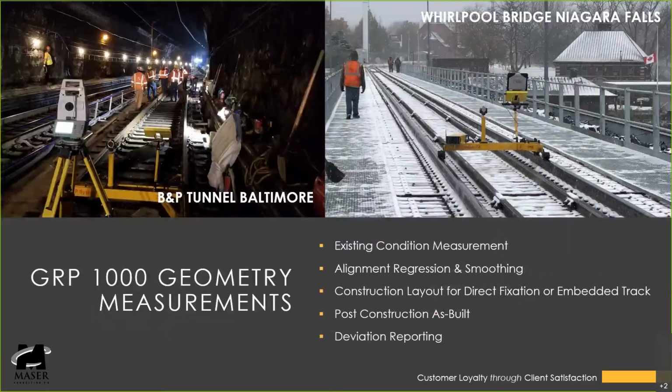So these are two of our current projects we're working on. The left-hand side is the B&P tunnel in Baltimore. It's an Amtrak tunnel, and on the right is an image of the Whirlpool Bridge going across Niagara Falls. Incidentally, it's also an Amtrak facility or structure.